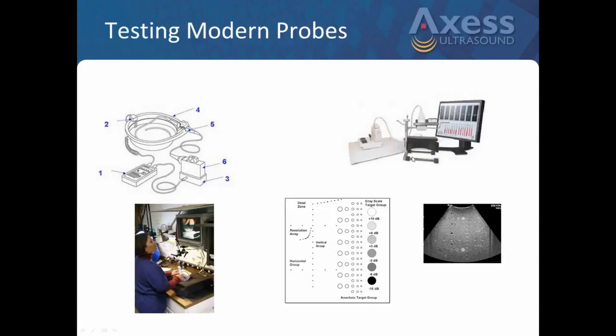Okay, testing modern probes. I live by this, and I hope all of you do as well. Obviously, if you can't test something properly, I don't know how you can possibly repair it properly and say that you did a good job on it. So you've got to know how it works, how to test it correctly, and then you can offer a repair that is done properly as well, in my opinion.